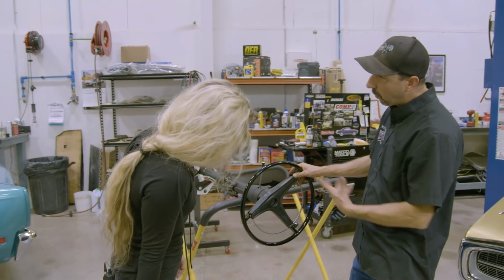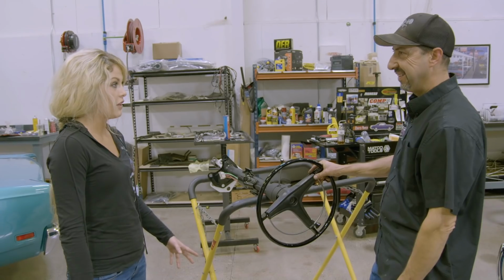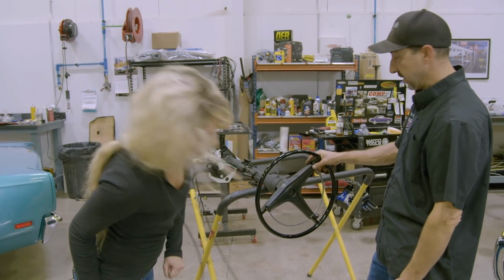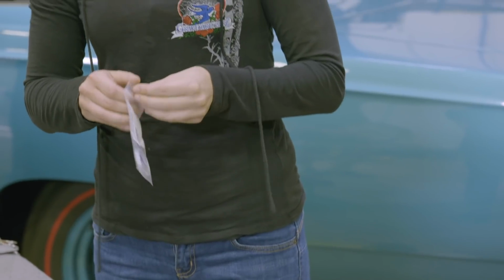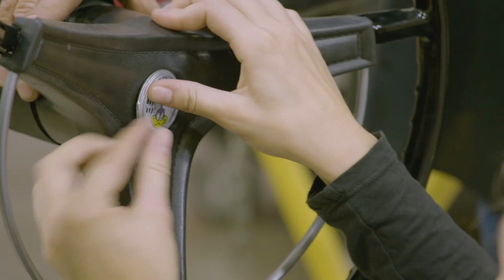So now the best part of the whole deal is putting that little Roadrunner medallion in there. So, are we ready for that yet? Yeah, we're ready for it. So yeah, if you want to grab it, that can go in there, and there's a little notch in there, so it only goes in one way. Yep, once that goes in there, you just got to kind of push the whole thing in a circular motion. There you go.